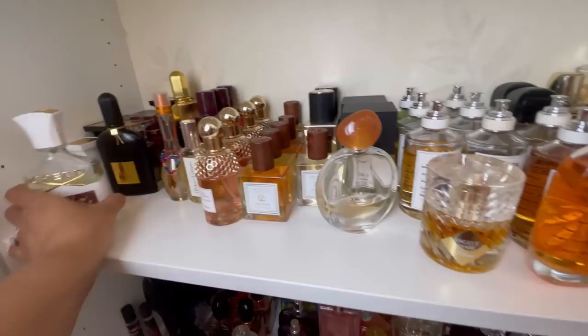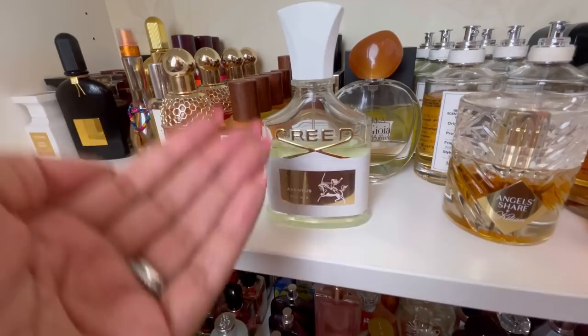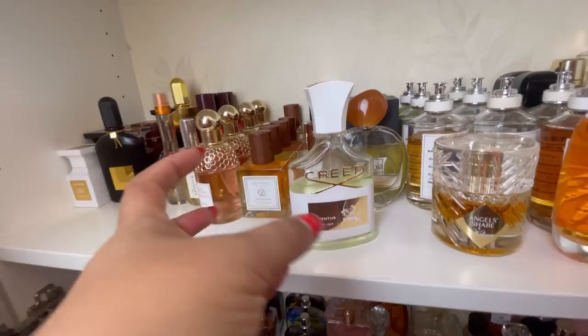I mean, if you've been on this channel for at least a year, you know that this is one of my favorites of all time. I love this scent so much. It's such a luxe, sophisticated, fruity floral. Oh, it's so good.